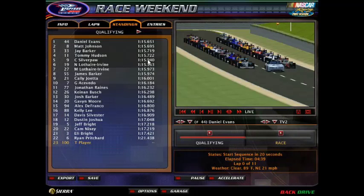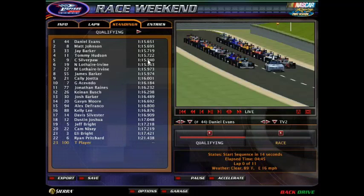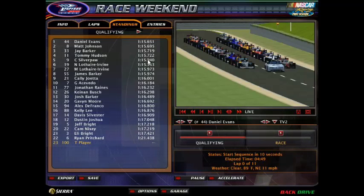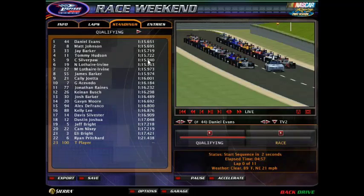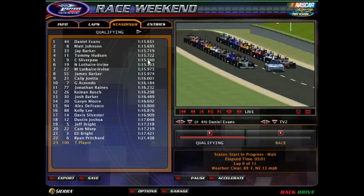Jonathan Rains, who dominated and led every single lap at Mexico City, will be starting 11th. He'll be trying to win back-to-back events, and write his name in the history books as being the first driver to do so. And without any further ado, here's the command. Drivers, start your engines.